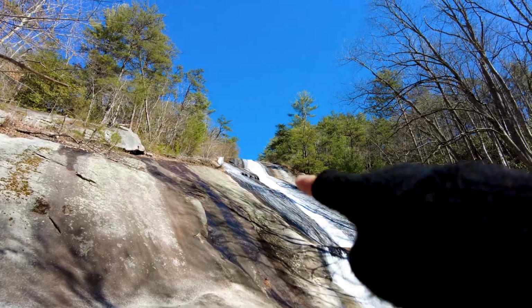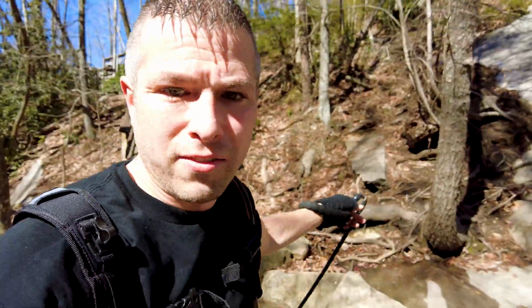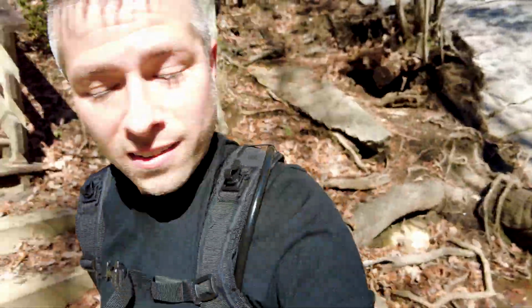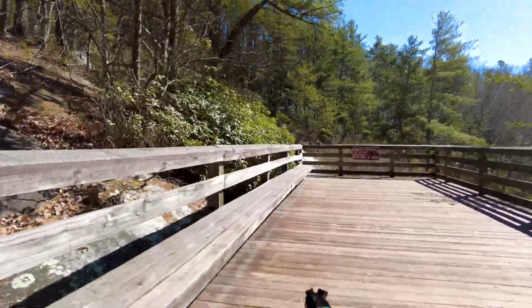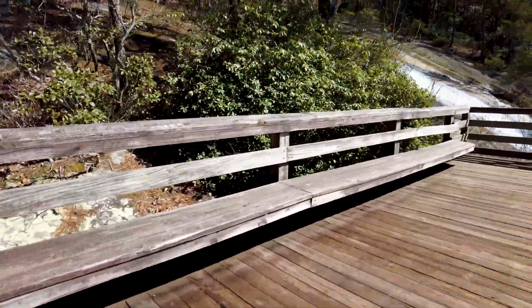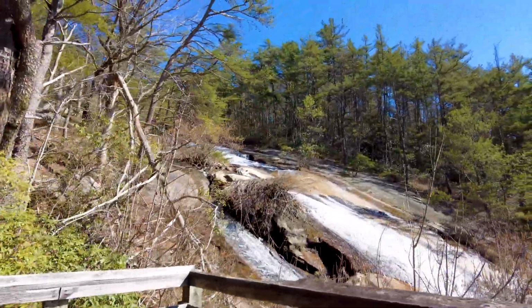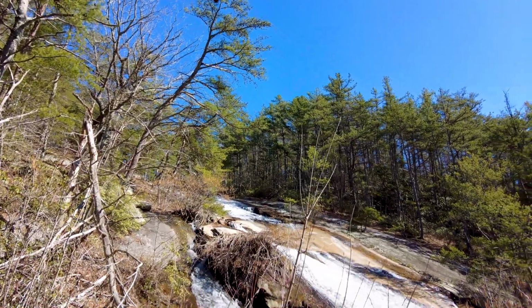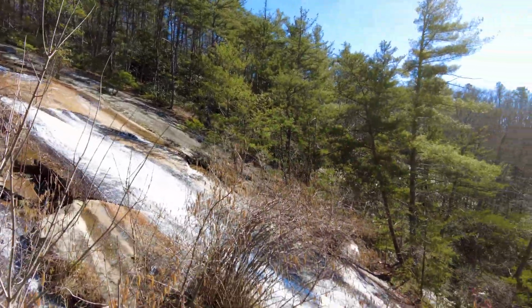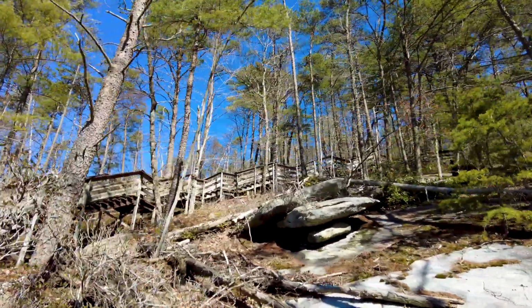I can't stop thinking about sliding. Even though it would almost surely, I don't know if it would end me. The upper part of the falls. Does that sound good? She just keeps on going. All right. More stairs. More stairs.